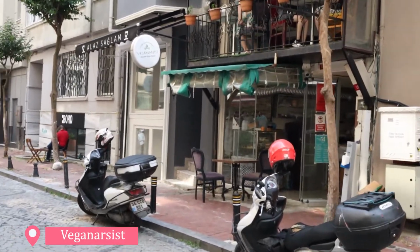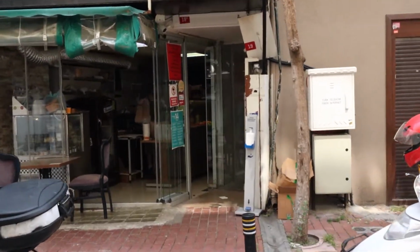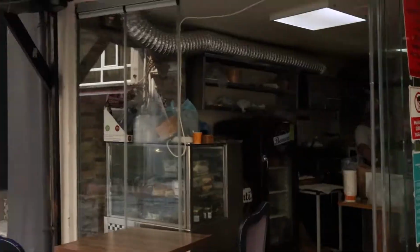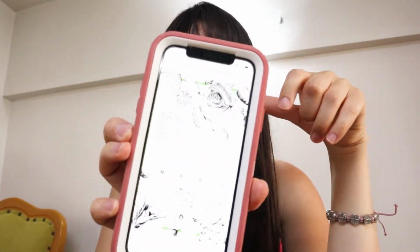This is the first restaurant I'm going to try. It is called Vegan Narcissist in Nişantaşı. I'm not sure if they're going to be able to accommodate, but let's go take a look. Alright, so I have found a place. Due to COVID, they have the QR code that you have to scan to be able to see the menu. So it opens the menu and then it gives you lots of options. Honestly, it has 10 pages. You can imagine, lots of options.